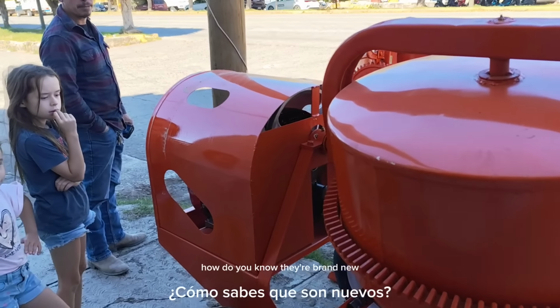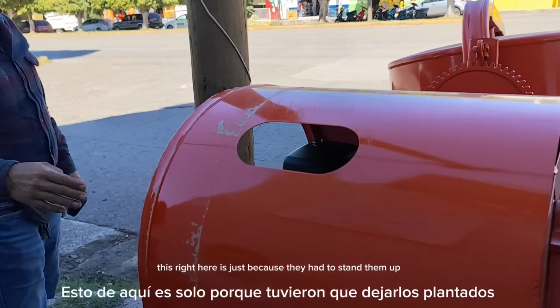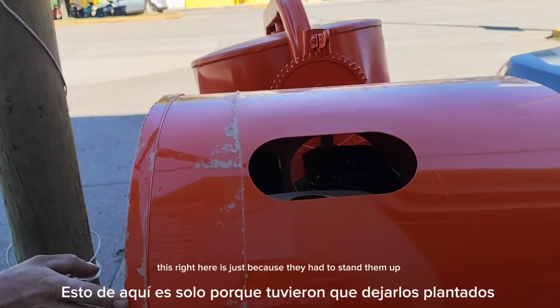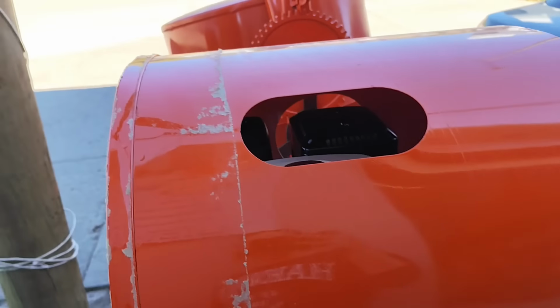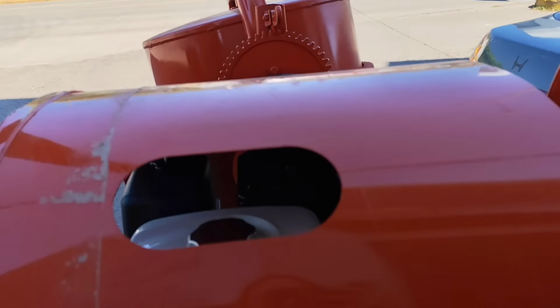How do you know they're brand new? This right here is just because they stand them up. Yeah, like look at the engine.